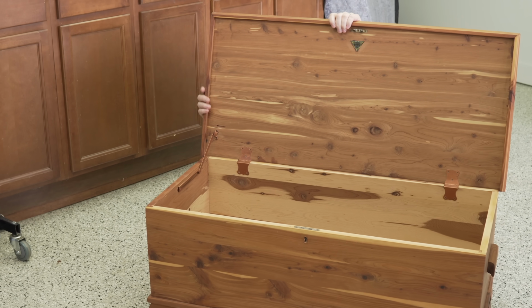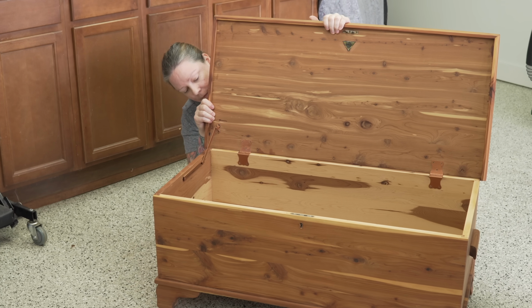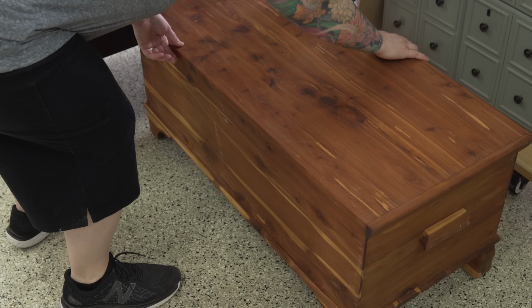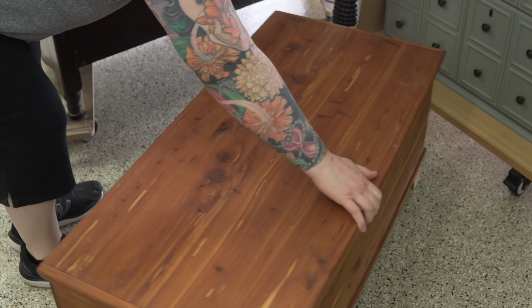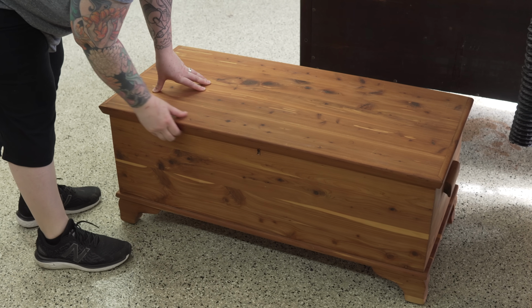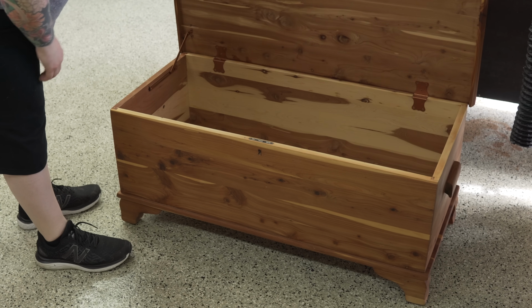So today I'm working on restoring this beautiful vintage cedar chest, but there's one big issue. It stinks. It smells really strongly of mothballs. Now I'll be honest with you, I'm not 100% sure I'm going to be able to get the smell out completely, but I'm going to do everything I can to try to remedy this.